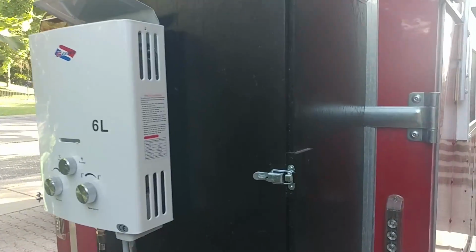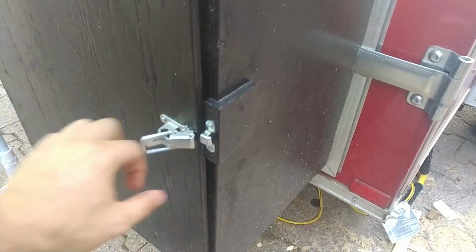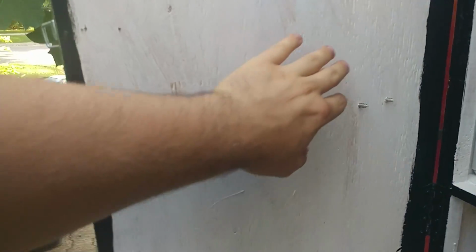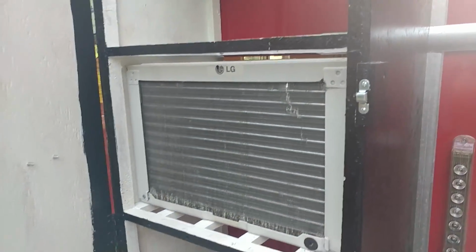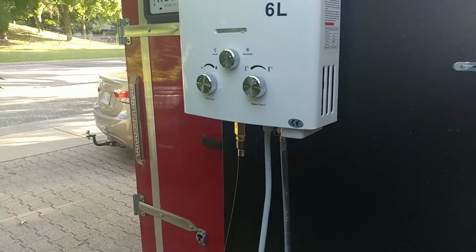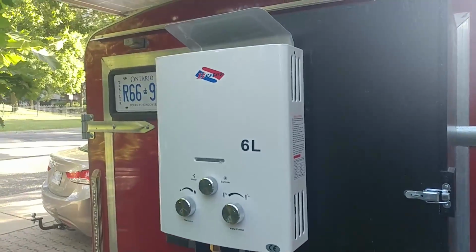Probably wondering what's inside this black box, so let's open it up. Got the propane tank and the air conditioner. I still have to install some venting around the air conditioner so that it can actually work. Will be doing a separate video on this shower, this hot water heater. This is going to provide hot water for showering and for inside.